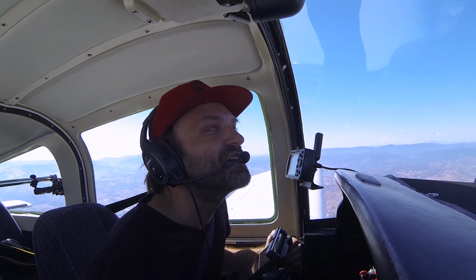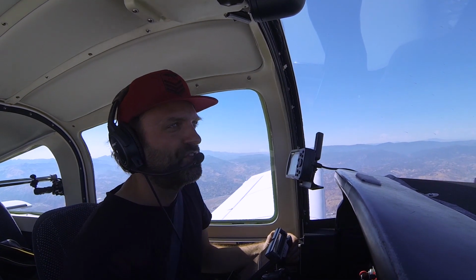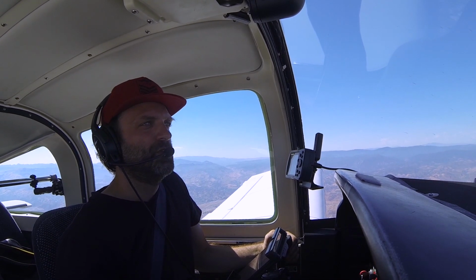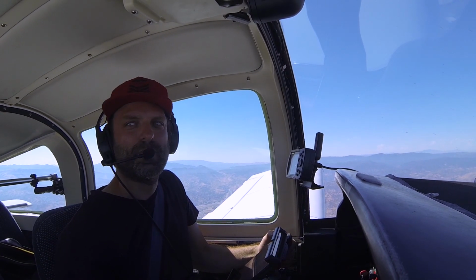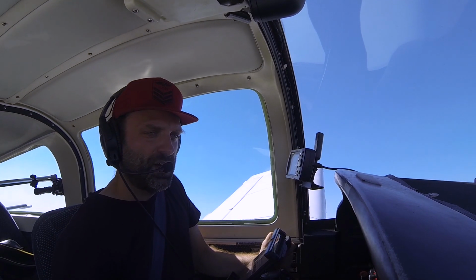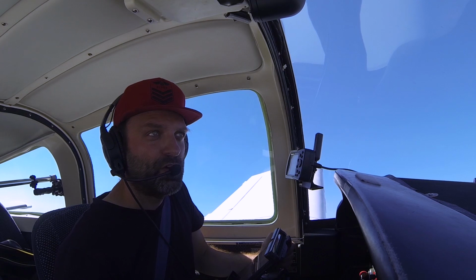Looking for the traffic. 4 Echo Romeo, this is clear traffic. Number 4 Echo Romeo, pass behind that traffic, resume on navigation. Resume on 4 Echo Romeo. Number 4 Echo Romeo, additional traffic 6 miles east of you, westbound, altitude indicates 4,100. Okay, I'm popping up on my traffic scope. I'll keep an eye out for him. Thanks for the info, 4 Echo Romeo.